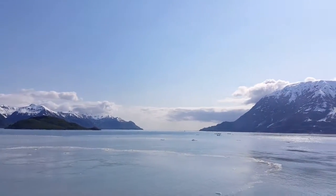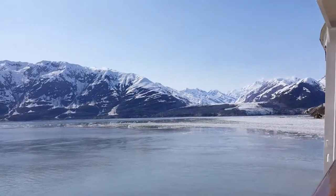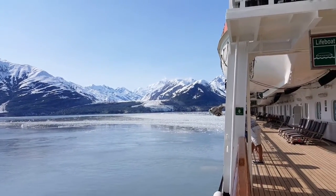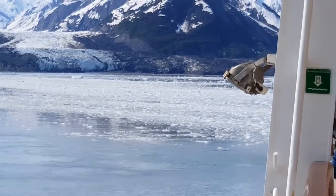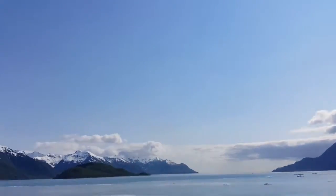So absolutely beautiful day. It is about 4:30 in the afternoon, Alaska time. Oh, here comes some ice floes there in the water. Really cool. Really beautiful, especially with the sun out.